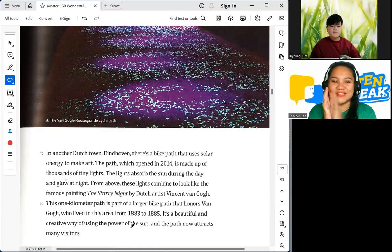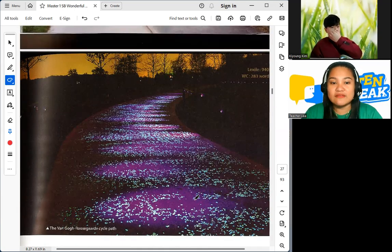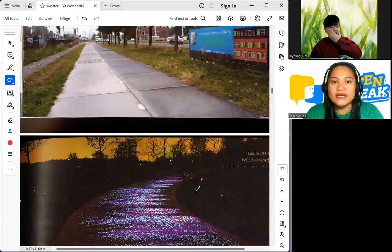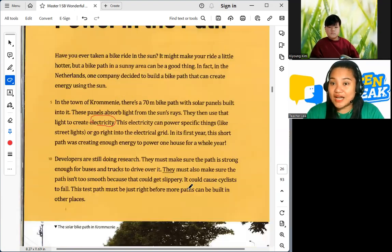Wow. Thank you very much, Joseph. Good job. So take a look. This is the path that they created, like Van Gogh's Starry Night painting. Do you know the Van Gogh painting? The Starry Night? Yes. So it kind of looks like this. It's very bright, and they can see the path even at night. Okay, so there's really a big help with the use of the sun.